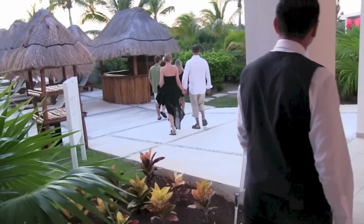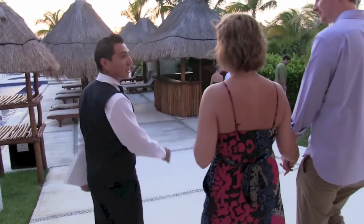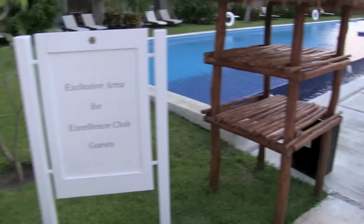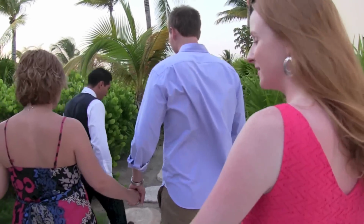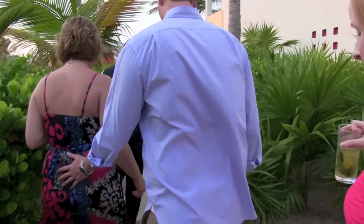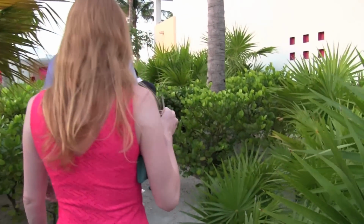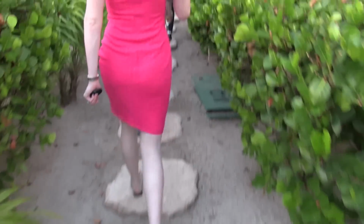Sunset on this side. We have not been on this side yet. We are in the Playa del Resort. This is the building number 9. We are Excellence members, so we should come down here. This is a good place to be. It's quiet. How many people at this quiet pool? Yeah, we were over here the other day. Very nice place. Taking a sip. Private pathway.